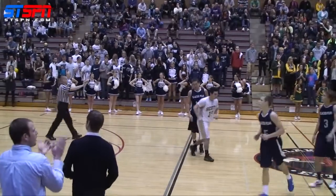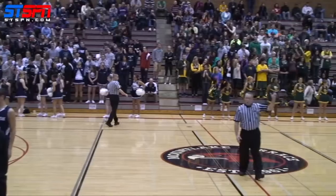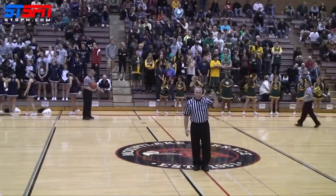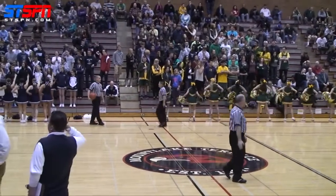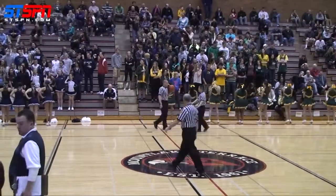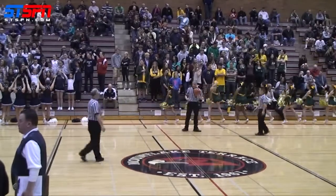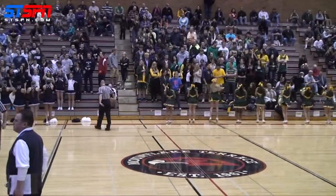Timeout, Shorecrest. Coach Brian Fisher didn't like what he saw. 43-34, 9-point ball game still. Close that gap a little bit. Got to keep closing. 1:09 left in the third. They're going to have to close it up more. They got to get more stops under their belt. They can't let Shorecrest keep scoring.